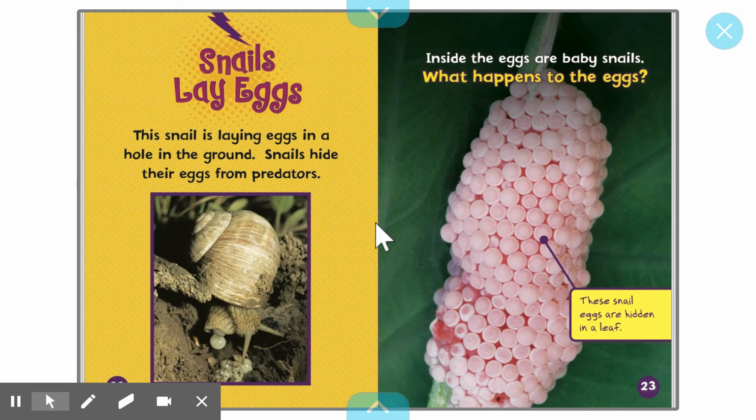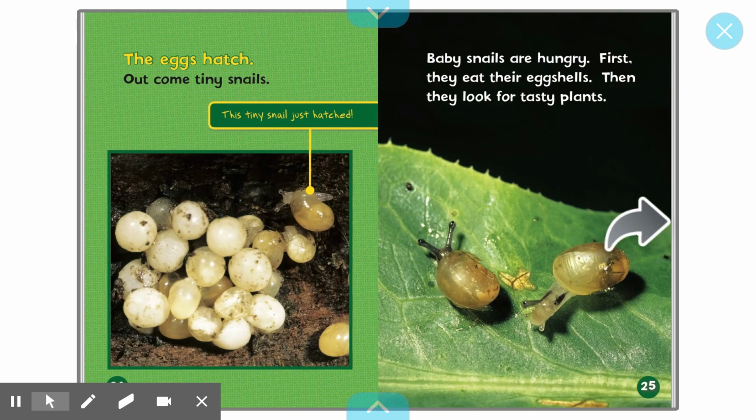Snails lay eggs. This snail is laying eggs in a hole in the ground. Snails hide their eggs from predators. Inside the egg are baby snails. What happens to the eggs? These snail eggs are hidden in a leaf. The eggs hatch. Out come tiny snails. This tiny snail just hatched. Baby snails are hungry. First, they eat their eggshells.